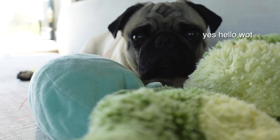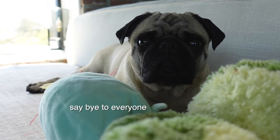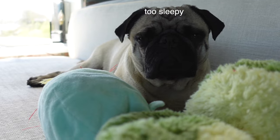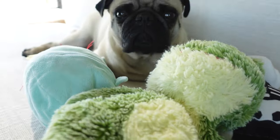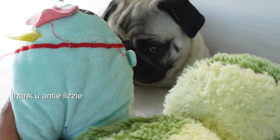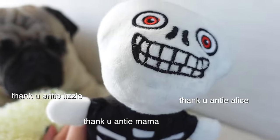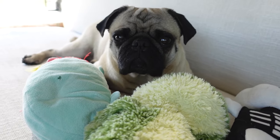Pudge, would you like to say bye to everyone? It was a short one this week, huh? We're tired. We're tired, aren't we? He's surrounded by all his favorite toys. This one's from his Auntie Lizzie. This one is for me. And this one's from his Auntie Alice. And yeah, I guess we're all showing our favorites today, aren't we?